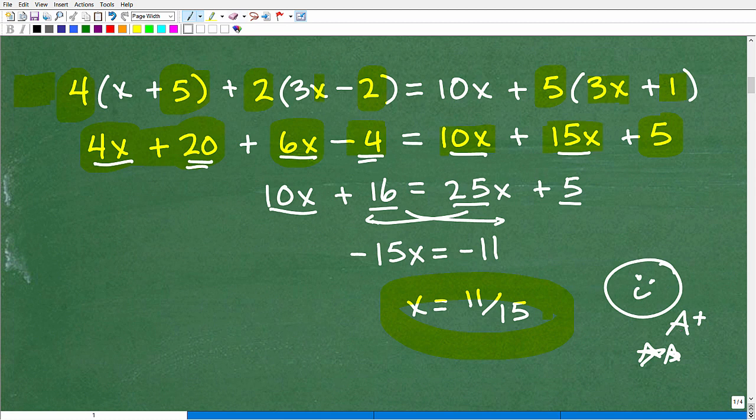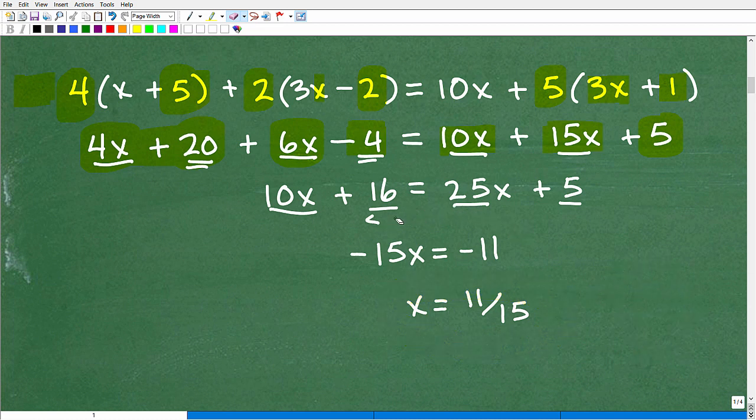Okay, but what's my point? Some of you are out there thinking, all right, what's your point? Well, my point is this, and I'm going to make it right now. This is what a lot of students do, and you wouldn't be in a position to see this unless you're a math teacher, because you wouldn't be grading this all the time. A lot of students would do something like this.